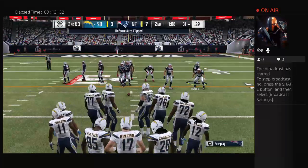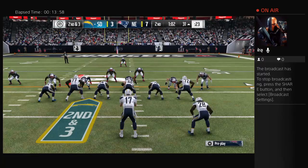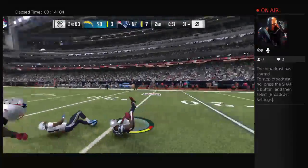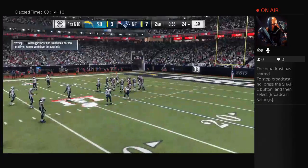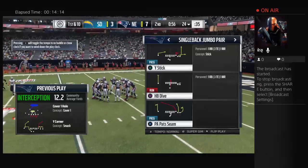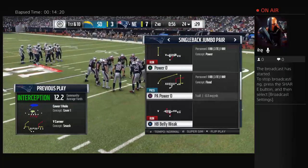Offense staying ahead of the chains here, 2nd and 3. From the gun, Rivers. Trying to force it to Allen, and it's intercepted. Picked off by Logan Ryan. Oh, timing is everything on a route like this. He tried to drive that football into a tight spot. And if you're a little early or a little late, chances are there's going to be someone there. And sure enough, this one's going the other way.